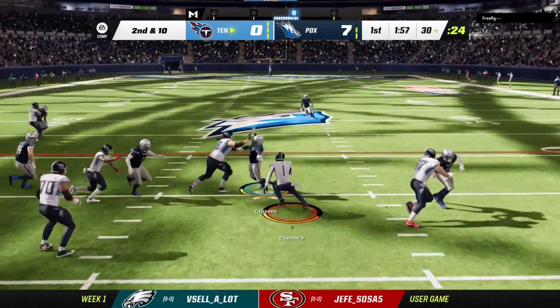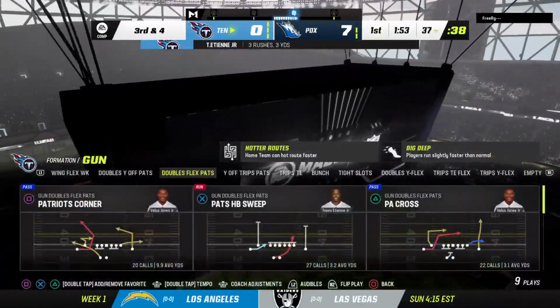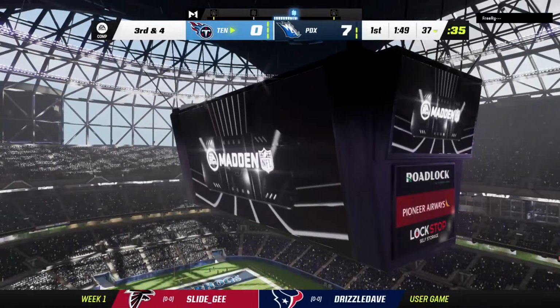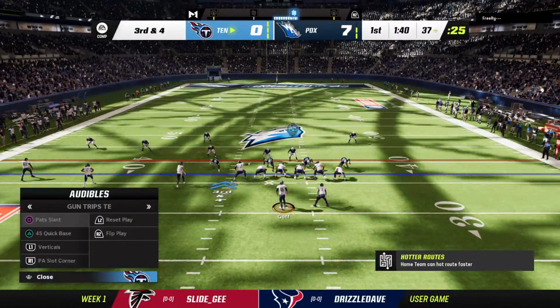On second down, a run with Etienne. Found a little room there as he's up to about the 37. They get 6. That'll leave them with 3rd and 4. Quick burst there, and he nicely bit off a pretty decent gain.